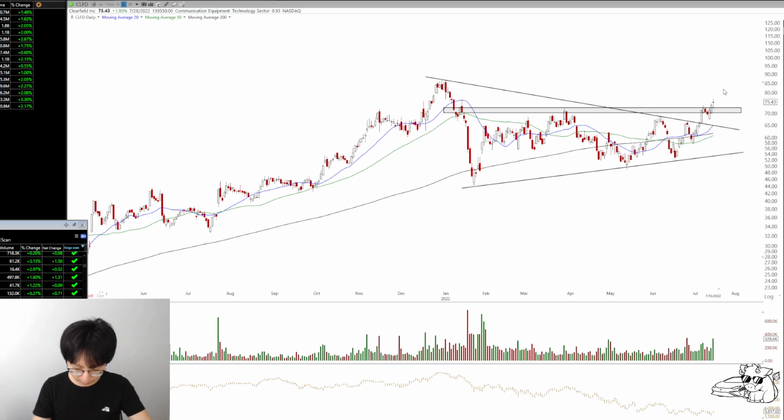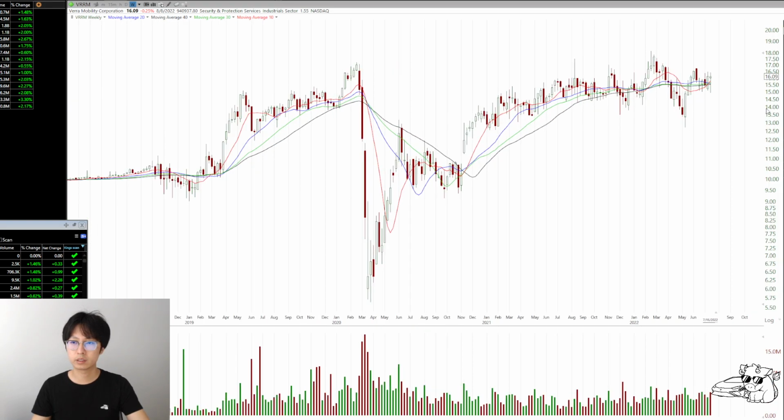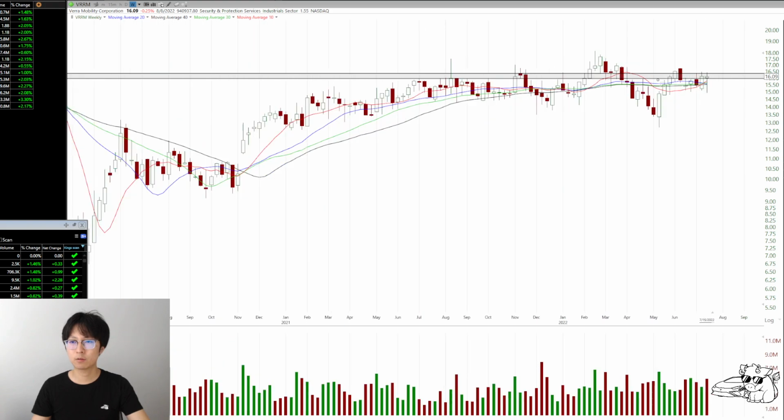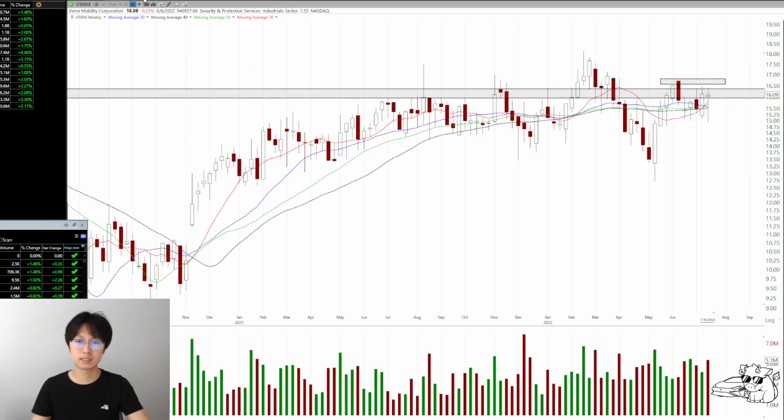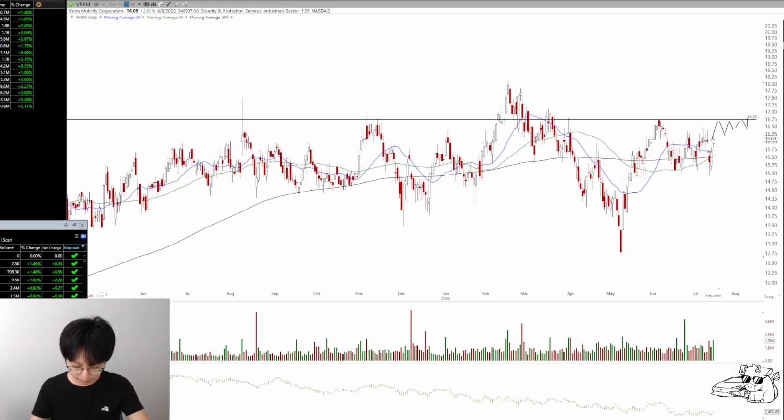Another stock I want to look at is VRRM. It has a really good weekly chart breaking out of this base right here. I want to see this thing break above this high at least, right? This high will pretty much get this thing out of the range that it's been consolidating in, which is right here. But I would put an alert in because this is far from ready yet. But I will keep an eye on this one.